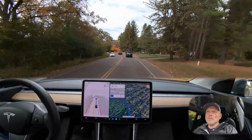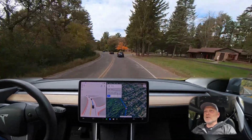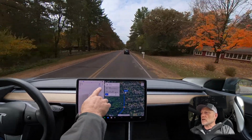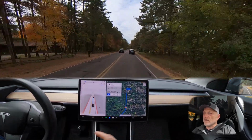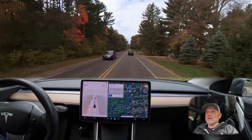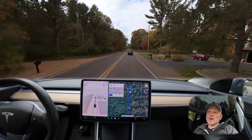No change. So definitely not an issue in terms of ride comfort, but picking up speed limit sign changes, like you see here, it'll change to 35 for that sign. It doesn't detect the corner signs very well.